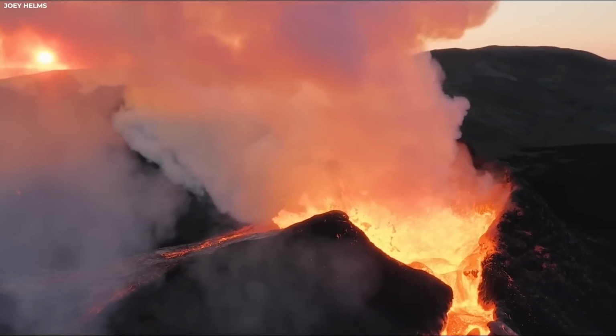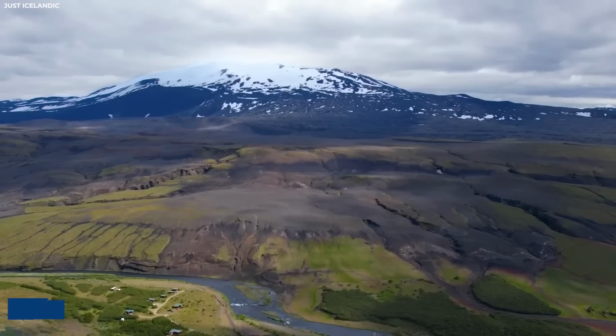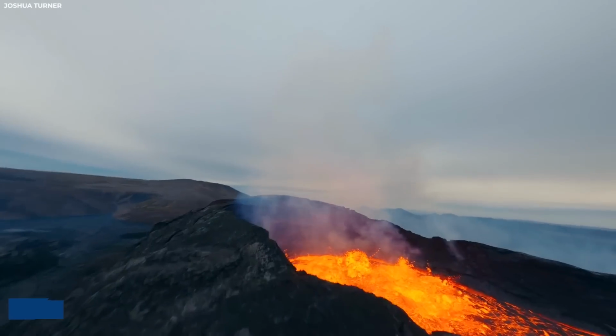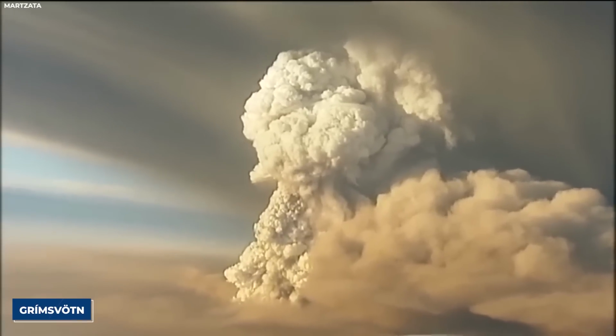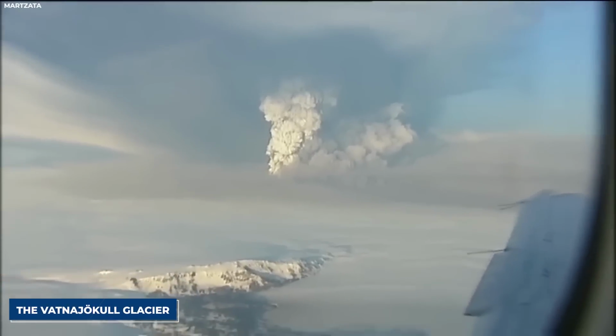But Vatnajökull is just one of many notable volcanoes in Iceland. Others include Hekla, known as the gateway to hell in medieval times, and Katla, a highly active volcano hidden beneath the Mýrdalsjökull glacier. There's also Grímsvötn, Iceland's most frequently erupting volcano, located beneath the Vatnajökull glacier.